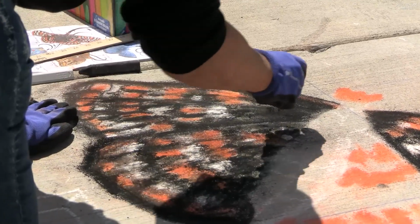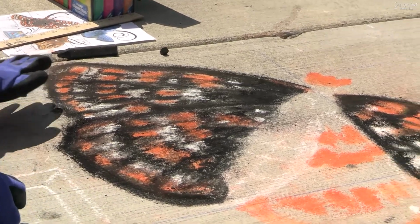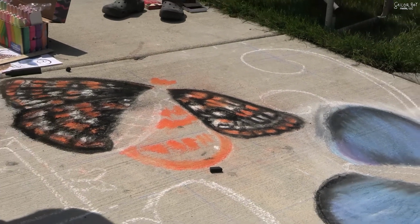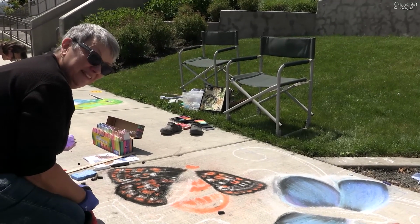The color blend you guys have is just really unbelievable. I didn't know you could do so much with sidewalk chalk. I didn't either until today. This is our inaugural attempt. Yes, this is our inaugural attempt.